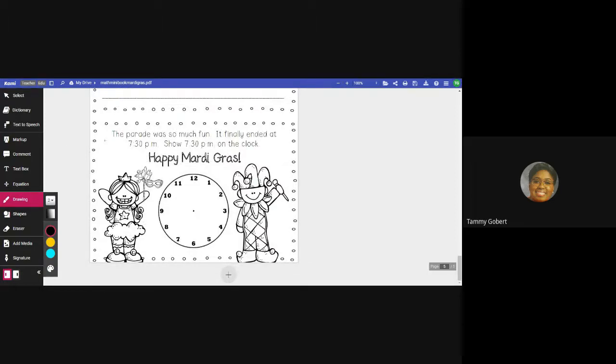And finally, the parade was so much fun. It finally ended at 7:30 p.m. So 7:30 on the clock. On this problem, you would simply draw the hands on the clock provided. And of course, coloring this page would be fun.